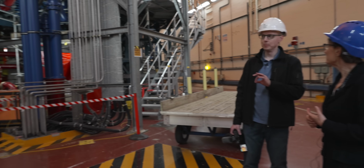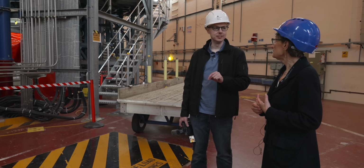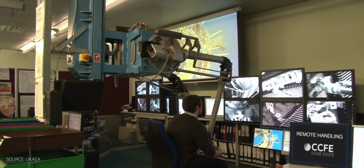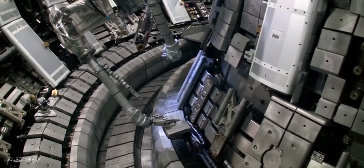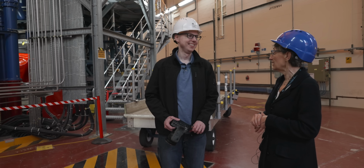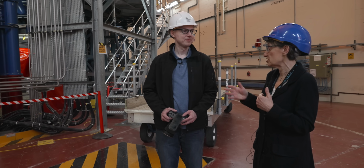I love that you're learning from every aspect of operating it, learning the skill sets of how to operate the machine, how to take care of it, how to take it down. I love that. Yes. No, that will be absolutely a first in terms of trying to learn as much as possible. The UK Atomic Energy Authority is really taking a holistic approach towards fusion research.